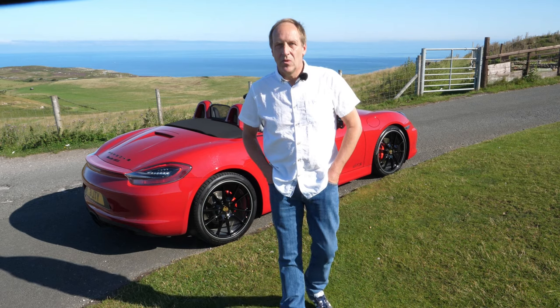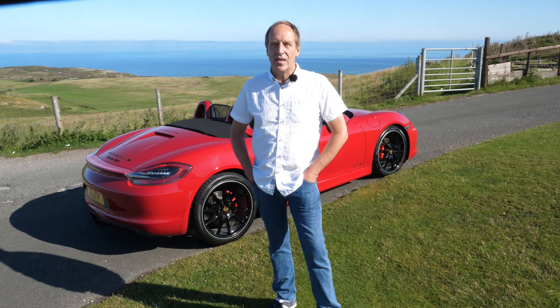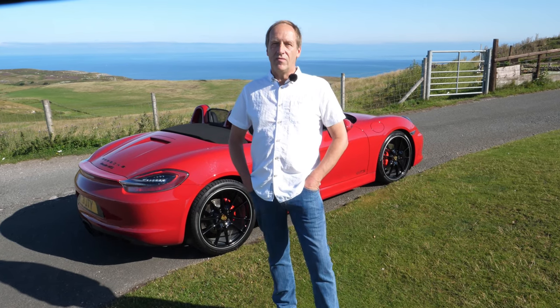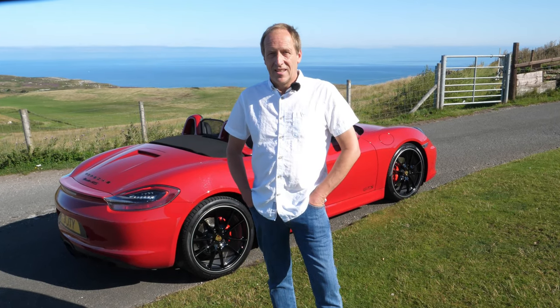It's impossible to walk away from this sports car without a smile on your face. Drive it with the roof down and that howling, rasping engine note will be in your mind long after you have put the car away. The GTS treatments on the Boxster added even more sparkle to an already shining light. And if you want one and you can find one, I'd be quick.